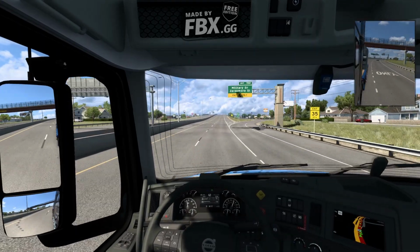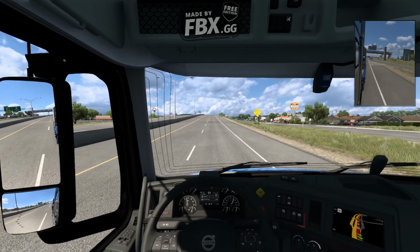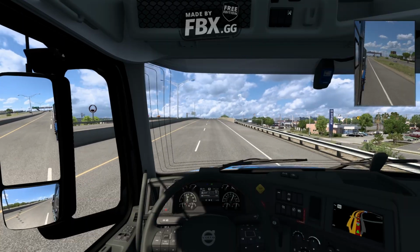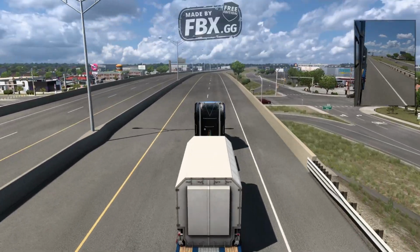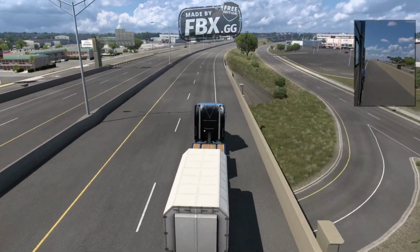Oh, there was an airplane that went over our heads. That's cool. Maybe we'll actually get to see it here. No, can't see it.